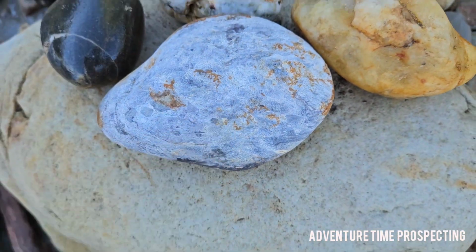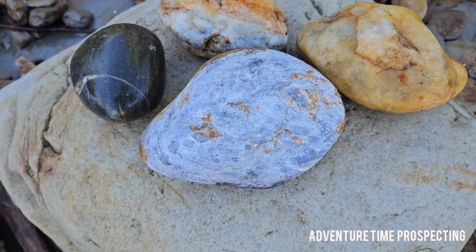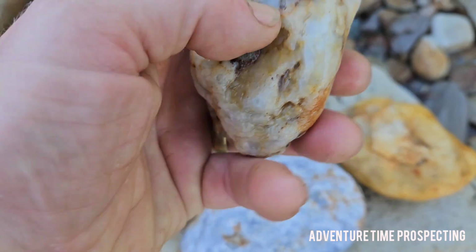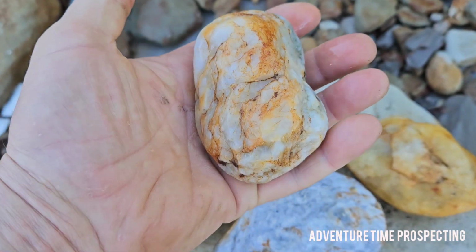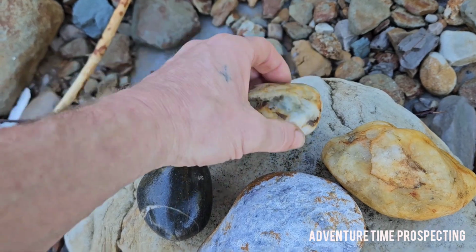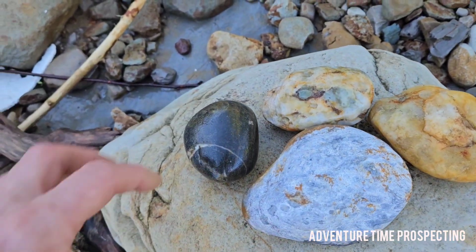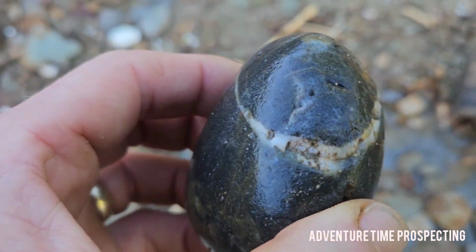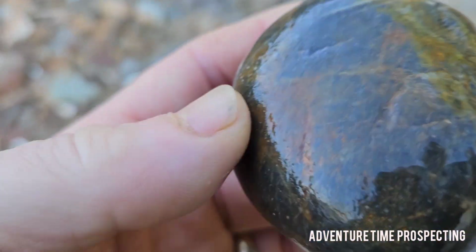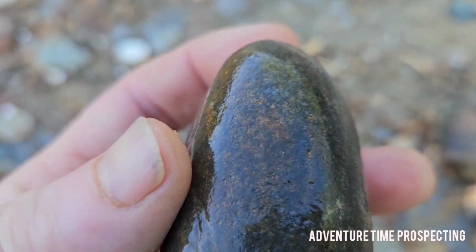Another one of them weird blue rocks. If y'all know what that might be, let me know please in the comments. This nice little piece of quartz, about the size of a lemon, maybe a little bigger. Look at this guy. Got quartz seams all through it. It's just pretty where it's eroded and washed.